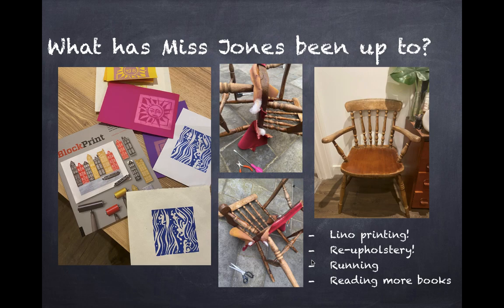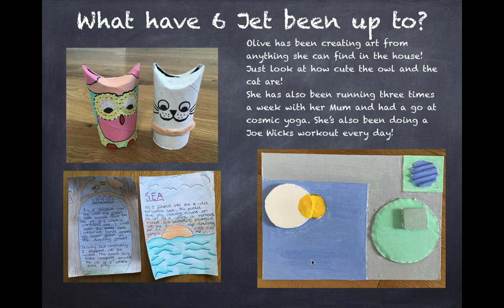Okay, moving on to your work now. I'm so excited to show you some of this. So, what exactly have Six Jet been up to? Look at these fabulous creations from Olive. She's been creating art from anything she can find in the house. Just look how cute the owl and the cat are. It reminds me of a poem. I wonder if anyone can tell me what poem I'm thinking of. It's got an owl in it, that's the clue, and it's got a cat.